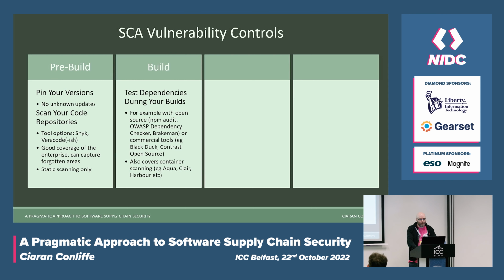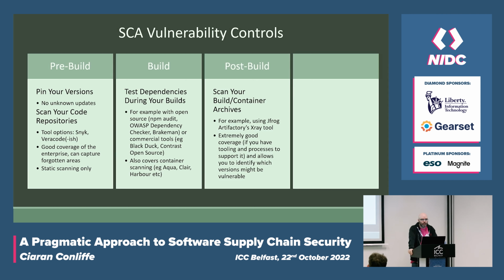You can get the best of both worlds with post-build scanning of your build and container archives, because you should be archiving all your builds and all your containers for traceability anyway. But if you're able to scan those repos, that is all your code that's out in production. That is the actual code that's out in production. And you can do some really neat things like say, oh, hey, every version we have up to version 1.3 is vulnerable. If you're past that version, you're safe. So it's really nice for being able to do that.